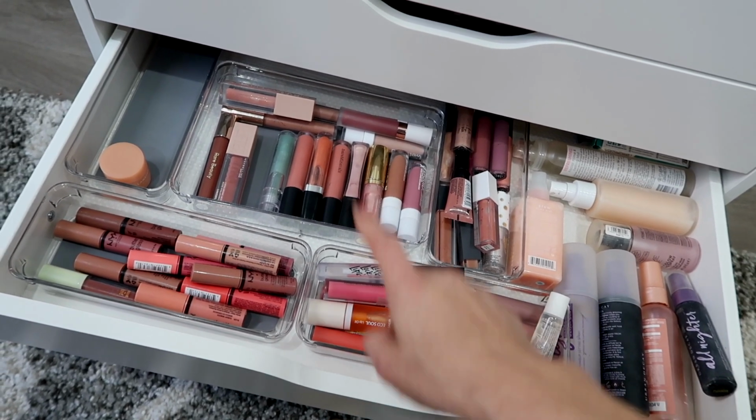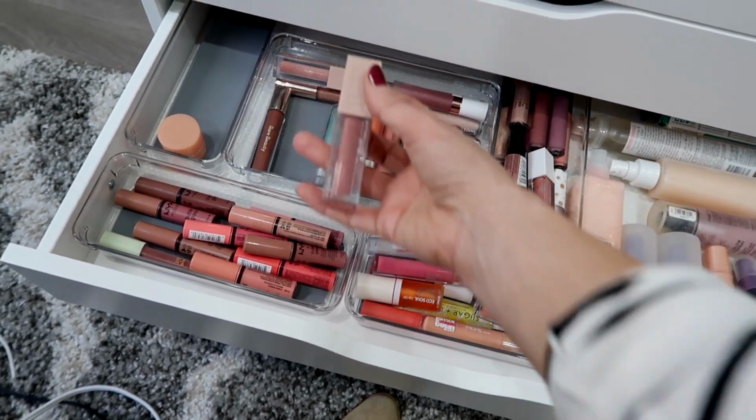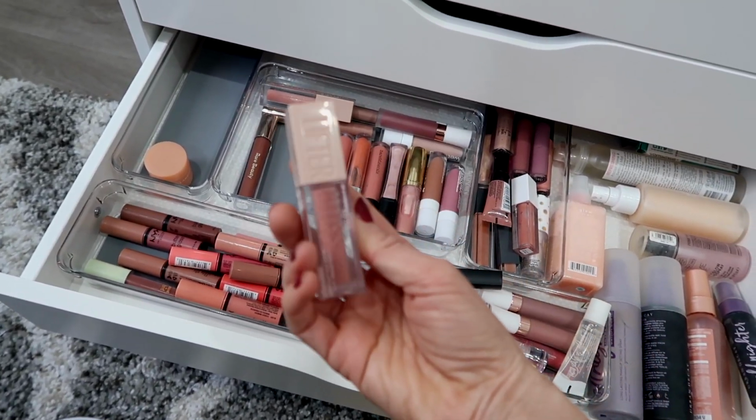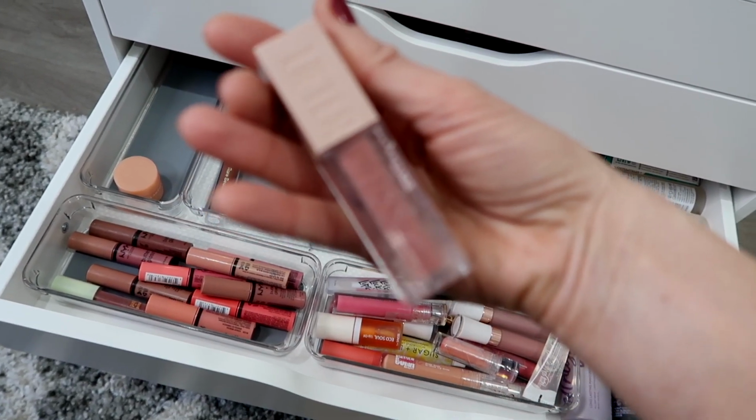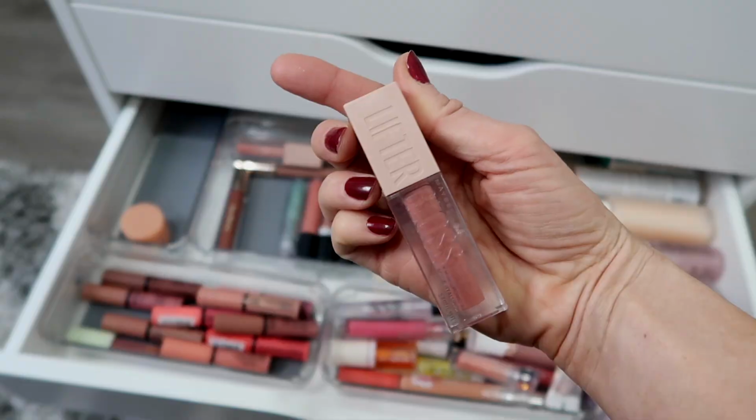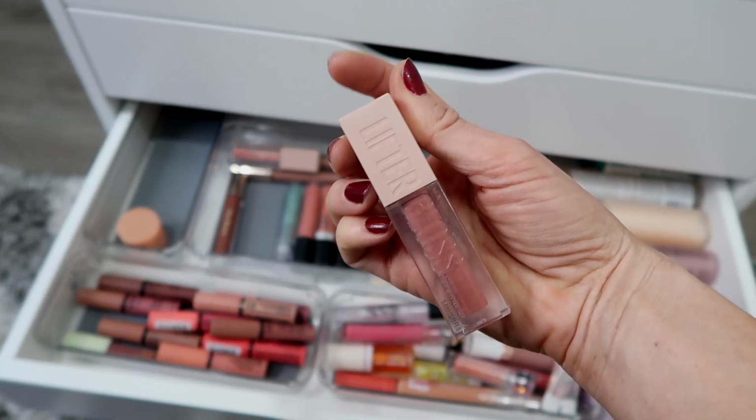I'm trying to remember. Let's start with this one. This is my Maybelline Lifter Gloss in the shade Silk. I've been using the shade Opal for the last few months, and this is a really good shade. It's a little bit deeper, has a little bit more pigmentation in it. Come on, camera, help me out. There we go. It's been a while since I've used this one, so we'll give this a try.